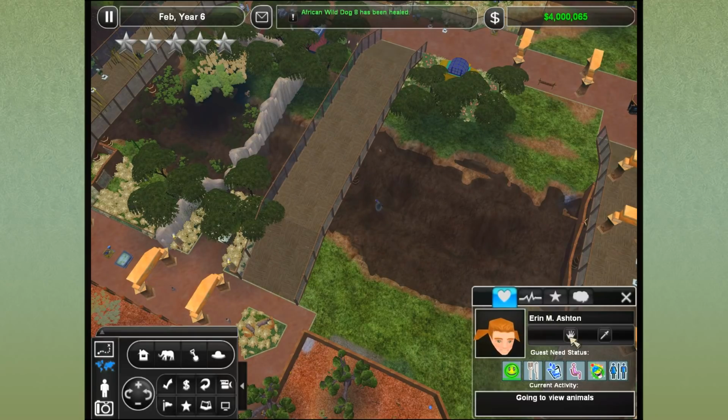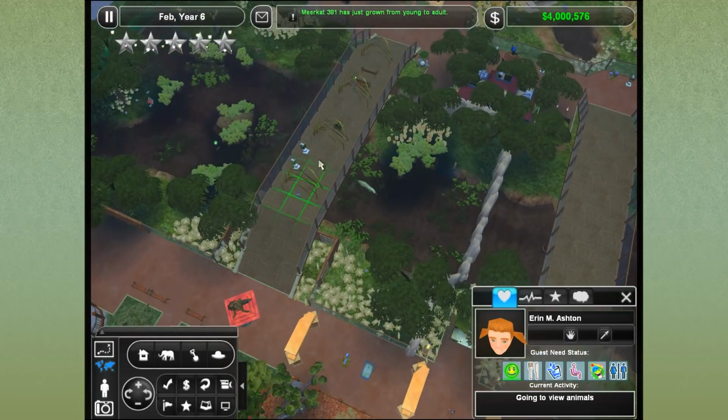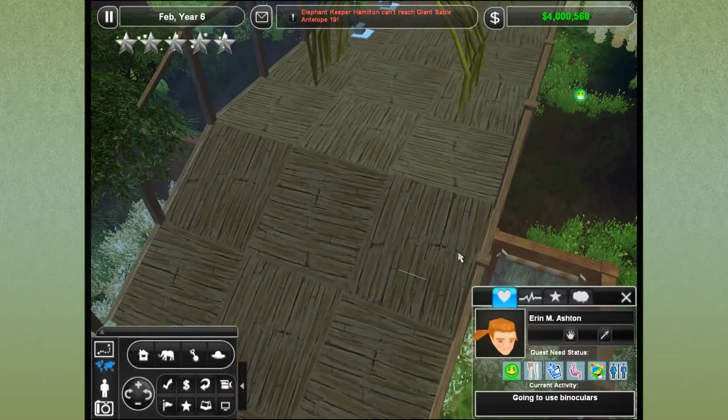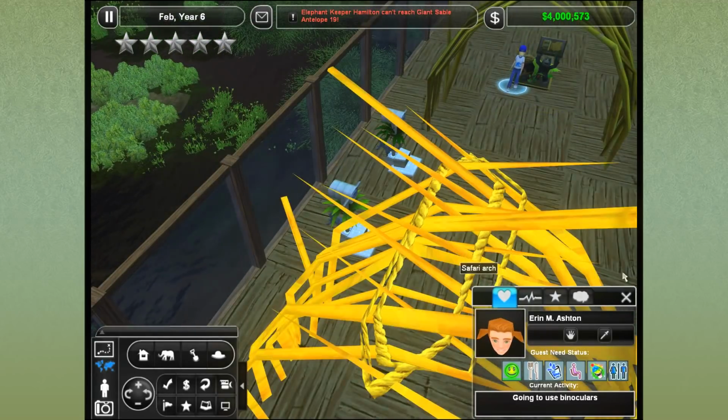No. Erin, if you want to view the crocodilians, there is a safe location to do so from. You do not need to throw yourself into the- Please don't do that. Don't throw yourself into the water. Okay, she's gonna come over and use the binoculars, so I'm kind of curious about what she's up to now. Is she gonna be super awesome?